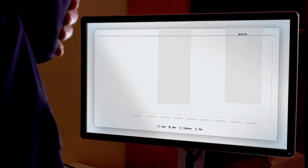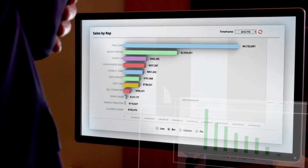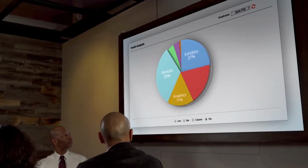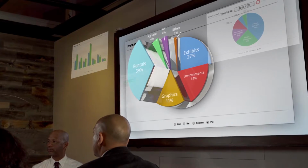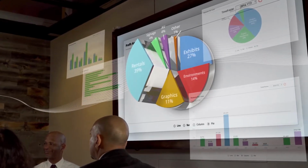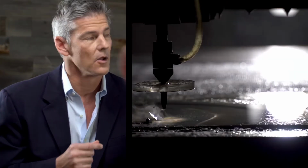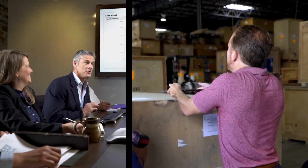It's why we created ExhibitForce Enterprise, a cloud-based enterprise resource planning system that takes global collaboration to a new level, utilizing real-time business intelligence and robust project management to create improved performance across the board. With tools that help you better communicate, organize, plan, schedule, and oversee all of your business resources, Enterprise gives you an up-to-the-second view of sales forecasts, budgets, ROI, and ROO.